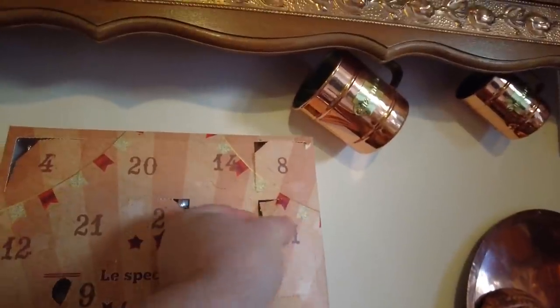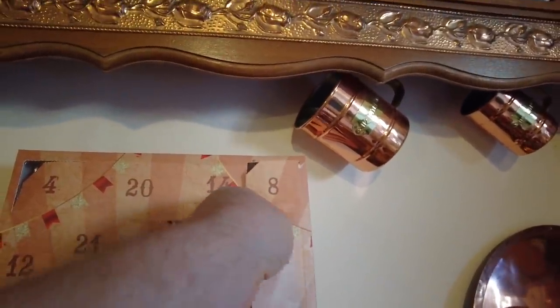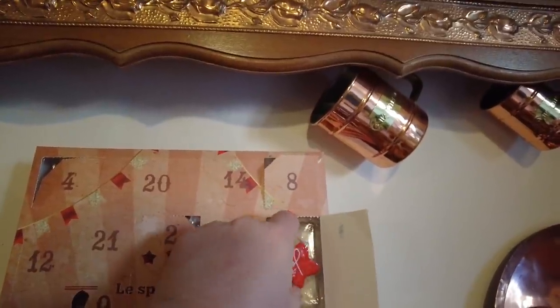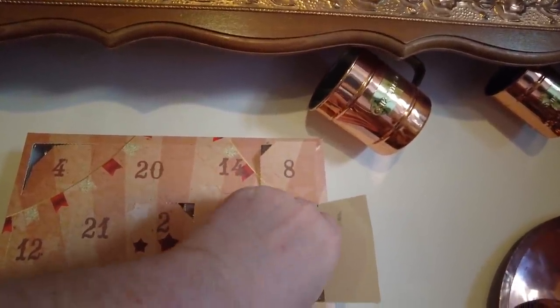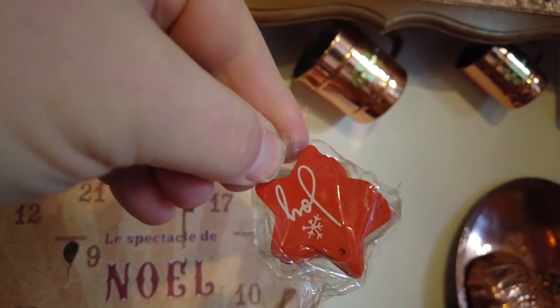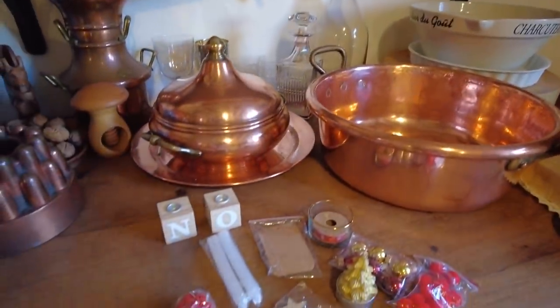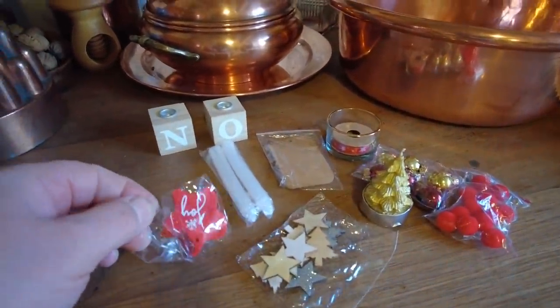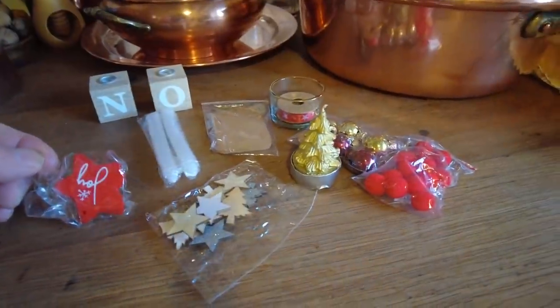You know what I'm going to say? Let's open door 11. Without further ado, let's open that door. Is it going to put up a fight today? No. Wow, look at that. And there you have it. A little bag of star tags. Yep. So that goes with our collection. So what an array of little goodies we got there. That'll look great once we've set them out on the table.